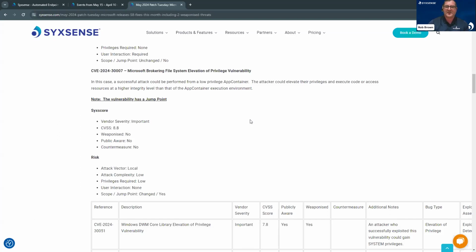This particular vulnerability has a CVSS of 8.8 and has no countermeasures. It does have a risk of a local attack vector, so you have to have local access to the device, low attack complexity, low privileges, and no user interaction at all.